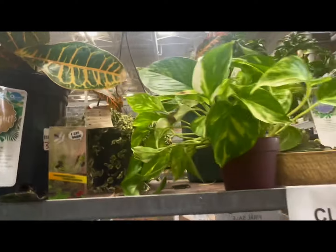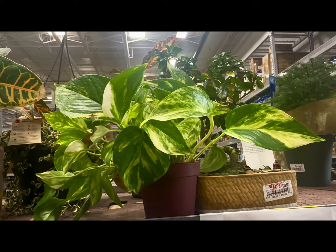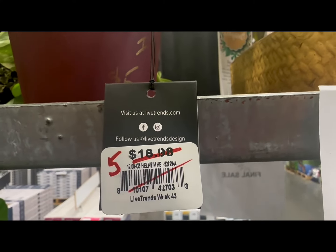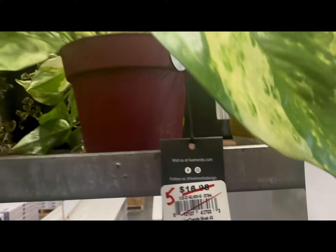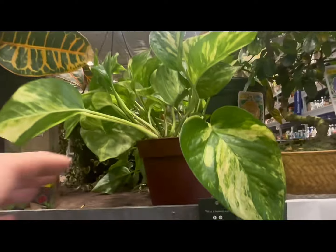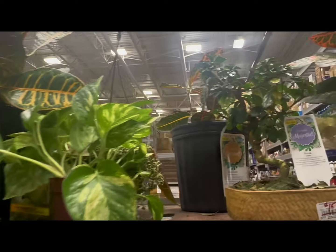And let's take a look at what else has made its way to Lowe's houseplant clearance rack. So this is the 12-ounce Helheim plant and it's only $5. Can you beat this deal and steal? So far, $5 deals. Let's move on.